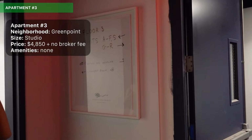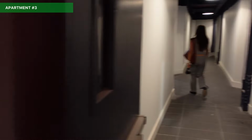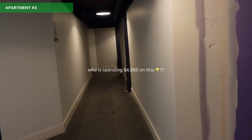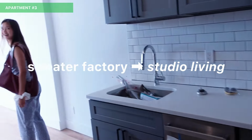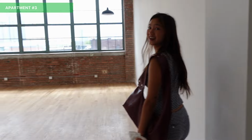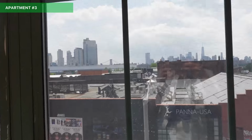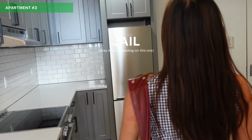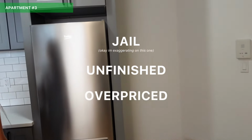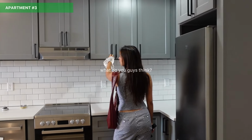Okay, so the next apartment we looked at was the Greenpoint sweater factory. And guys, to be honest, this one really had me shook. To be fair, it was still under construction, but the finishes were horrible. Basically, it's a sweater factory converted into studios. So the intention is cool, but the execution, not there. Yeah, this is one of the studios. I will say it did have good lighting, but it was giving jail, it was giving unfinished, it was giving overpriced. I would not want to live here, but curious to hear what your thoughts are.